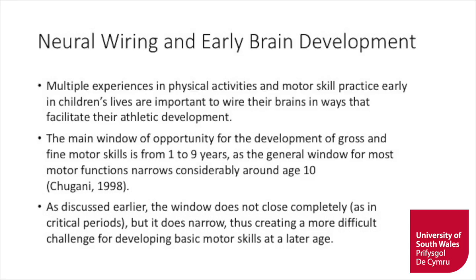So multiple experiences in physical activity and motor skill practice early in a child's life are important to wire their brains in a way that facilitates their athletic development. If they've developed these motor skills in early practice, then their brains are developed to facilitate future development and involvement in sport and for them to become athletes.